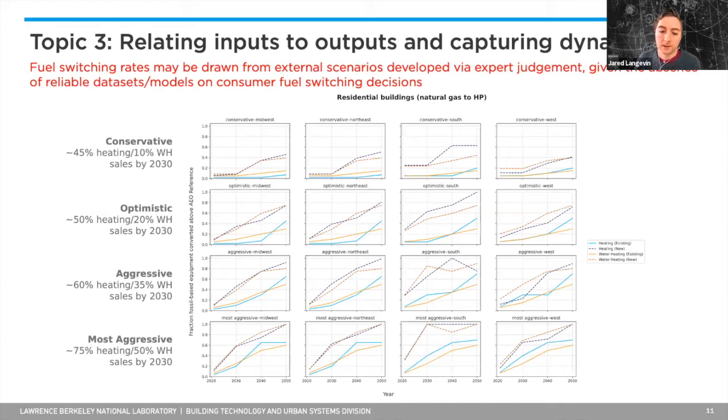In the context of a model like Scout, we can attach each of these switching trends to a specific segment of heating energy use. So for example, rates of conversion from natural gas furnaces to heat pumps in the Northeast in single family homes. And the nice thing about this approach is that it makes it easier to communicate electrification rates as part of model results. And in turn, it's easier for policymakers to map program goals to those rates.